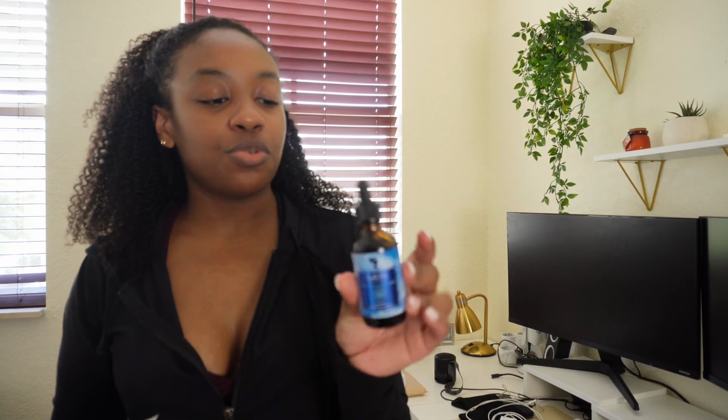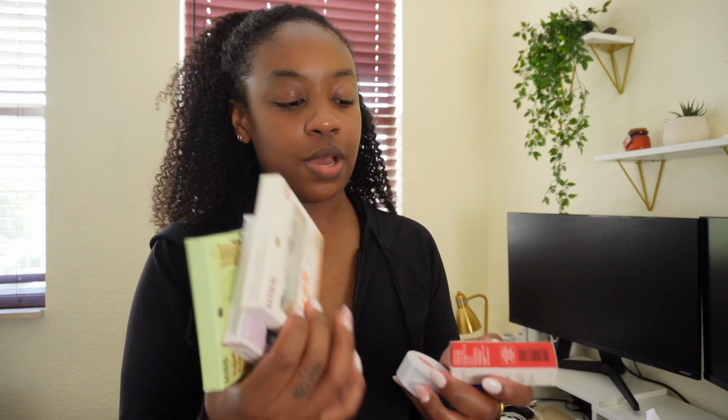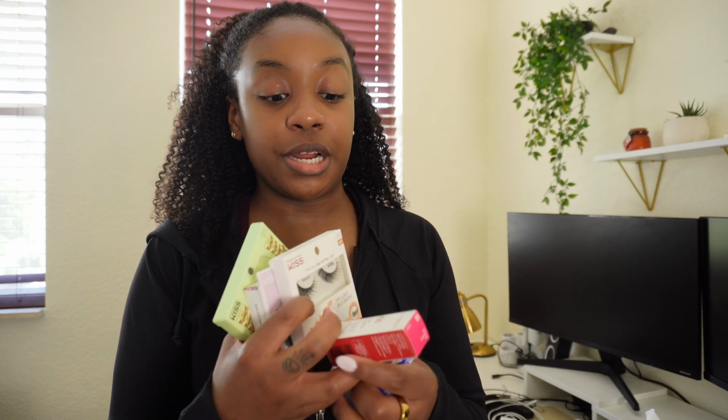So, oh, all the beauty products. This is the Camille Rose Chebe and Black Castor Oil. And then I got these vitamin C masks, just picked up really quickly from CVS. And then I got these eye masks. I just got some lashes to take with me. Ooh, I got this Clarins lip oil, which is actually bomb. I tried it. It smells so good. It doesn't taste like anything though. Like I'd want to eat my lips, but alas.